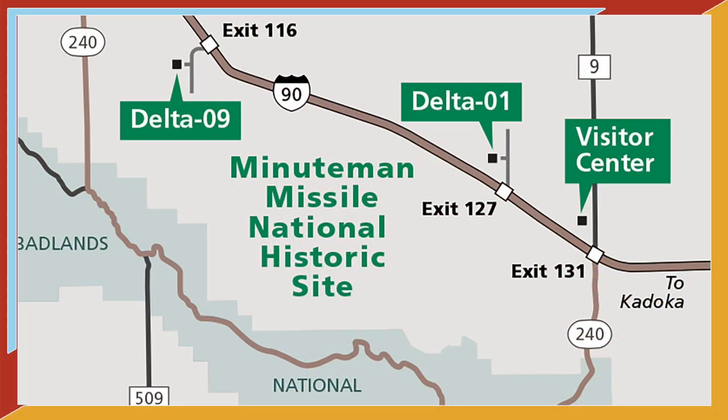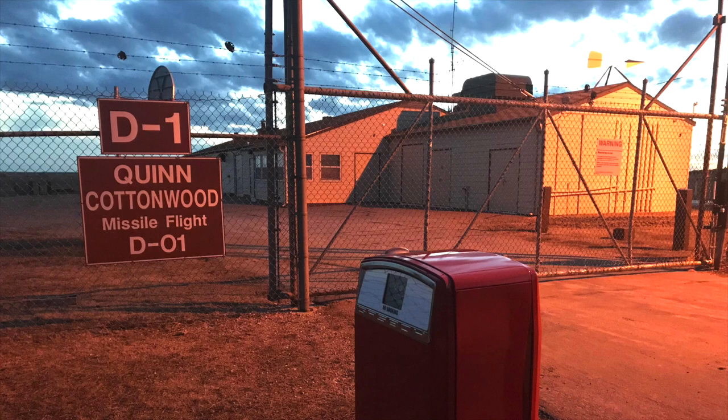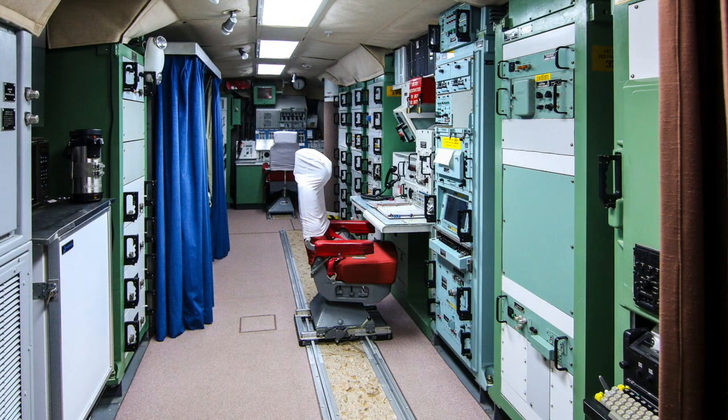What you got to realize, though, about the Minuteman site is there's actually multiple sites. We didn't know that. So you are going to pull off three different exits down I-90 as you're driving from east to west. The first one, like I said, is the official visitor center, right there at exit 131. Then as you drive, there's two other places you can visit. Delta 1 is the underground launch facility. You can just drive up to that and see the buildings up on top, but if you want to go down in it and actually see the launch facility, you do have to make an appointment. We didn't take the time to do that.